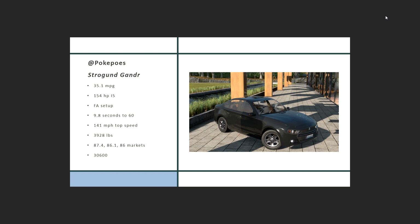It looks like a good commuter car. I'm digging the BMW body. It could be the wheels. I'm not really digging the wheels. It looks a little too base modelish. But the fact that he fitted the interior makes up for it, and I'm admiring this car as well. It looks pretty good. It looks solid.